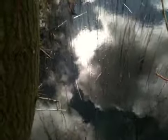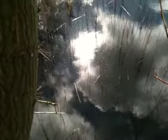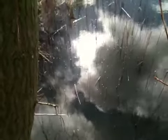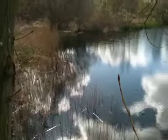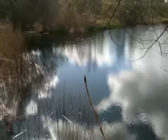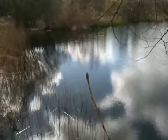Got another one further along the reeds. Got a lovely drop on it. So that's bang on the money. And let's see if we can go over a little bit over here. Right. Over that way. That's where they come in on that far margin.